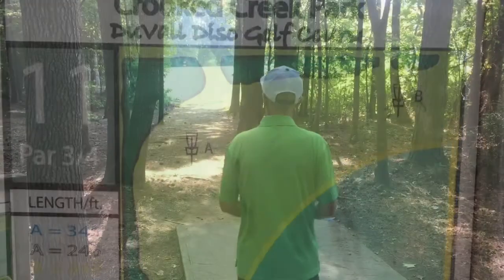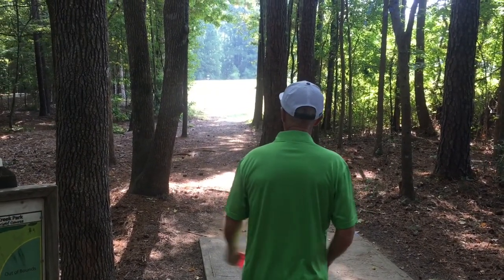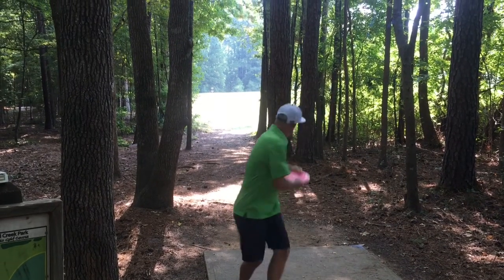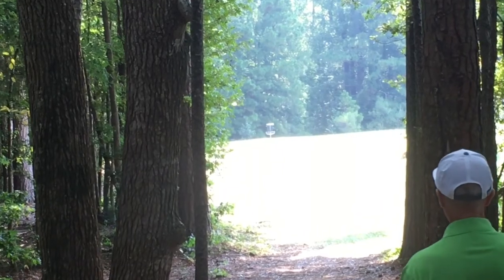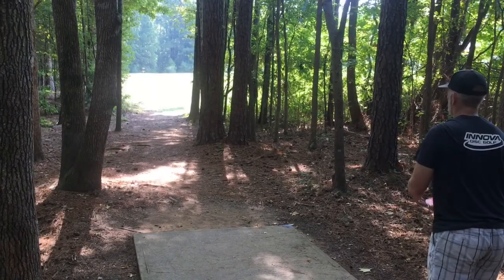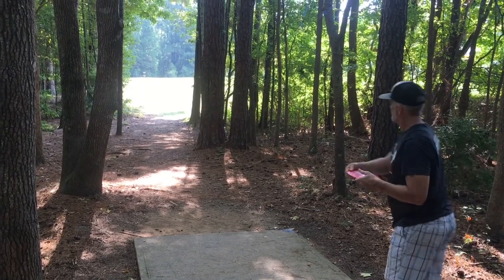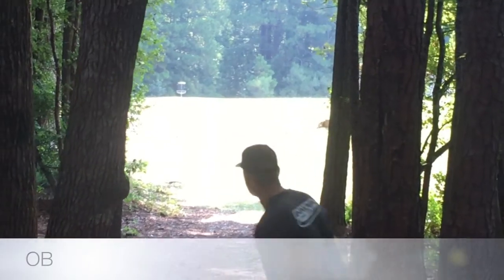This is one of my favorite holes. You got a tunnel shot, well, not a tunnel shot, but a tight gap, and then it opens up into a field. You've got a baseball field to your left. You've got a path that plays OB on the left, baseball field on the right. I think the play is to throw something stable on anhyzer towards the OB on the right and have it just fade towards the basket.